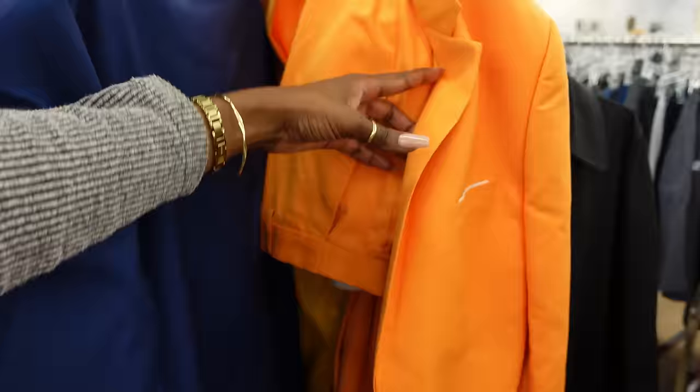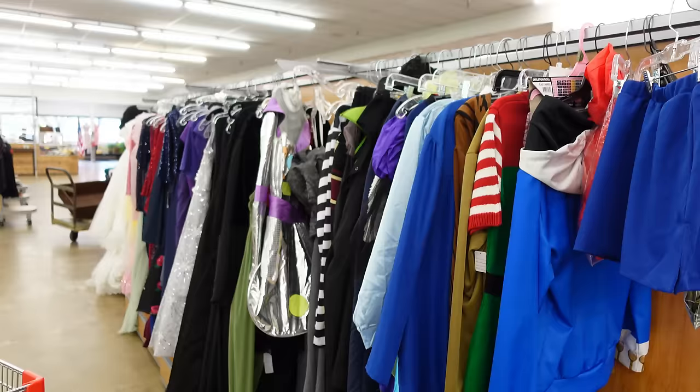Oh, he got an orange suit like the blue one, y'all. This one got a tag. Oh, this one got a white tag. So this one will only be $12.50. And then here's the area where they have all the gowns and just costumes and stuff like that.